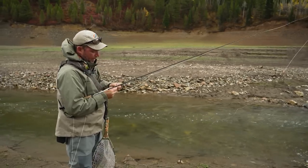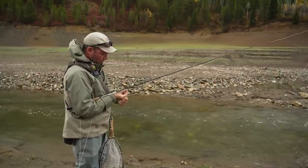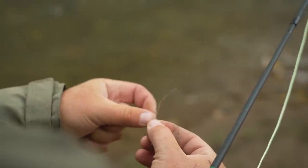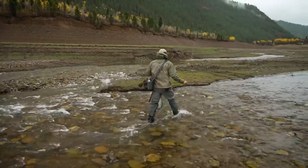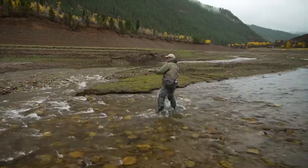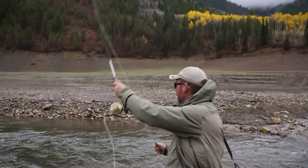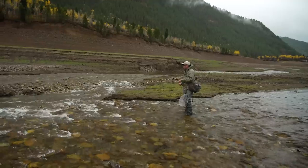Grab a black bead-headed woolly bugger with a little bit of gold flash in it. Tie it on. Now that I've got my woolly bugger tied on, I'm gonna walk up to the head and swing this pool fishing downstream. So same thing when swinging a pool. Start at 45 and let that fly dance across.